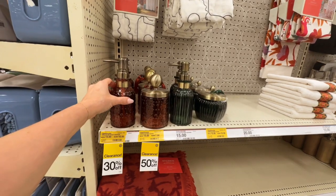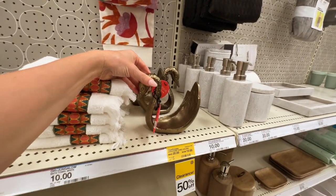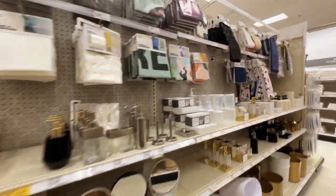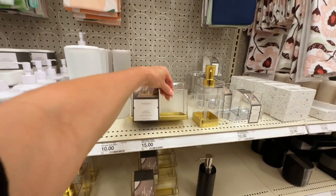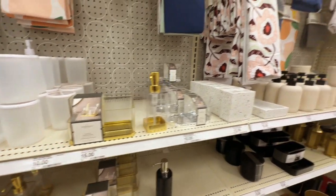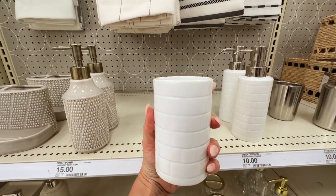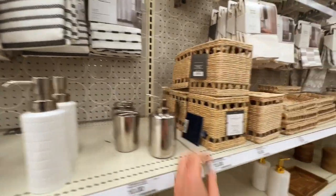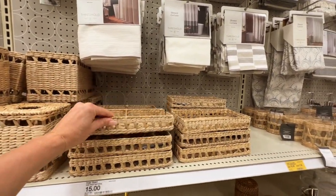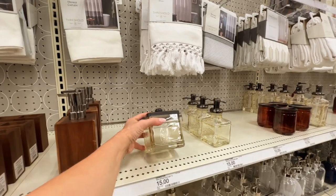That's pretty. That's cute. That's a plastic organizer, clear with satin gold accents. Yep, it's pretty, like a brickwork pattern. And some more of these containers. Tissue box. Natural tray, $15. It's pretty. Antique glass.